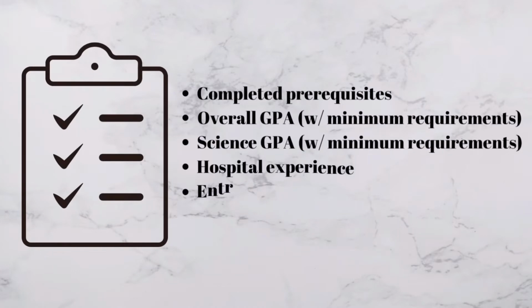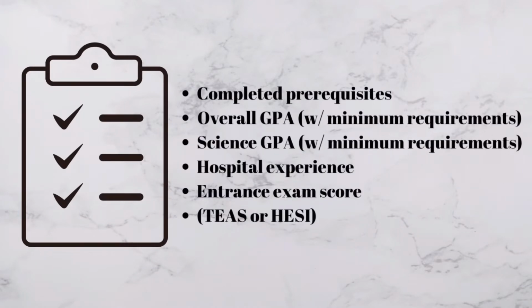A lot of times they will have a form or sheet that lists all the qualifications and all the check boxes that you need to check off in order to actually put in an application. Some of the things that you would see on this application would be the specific prerequisites you need. So you'll need to take anatomy, chemistry, microbiology.